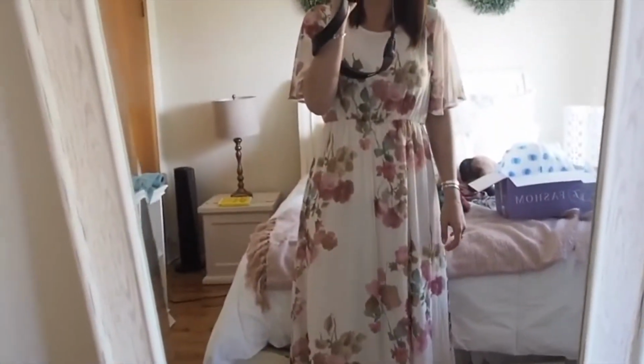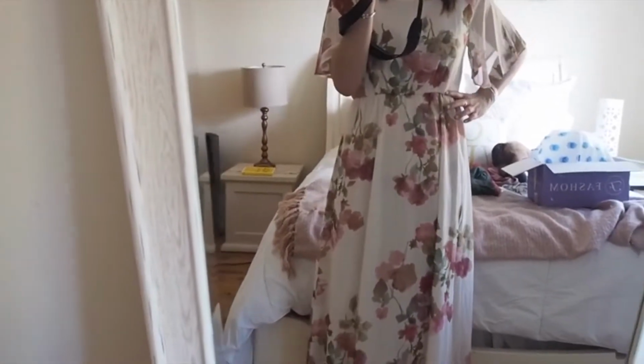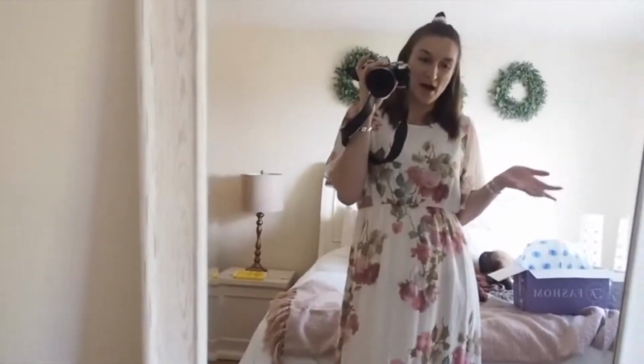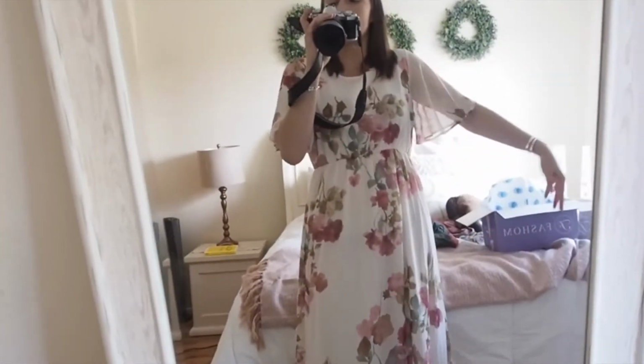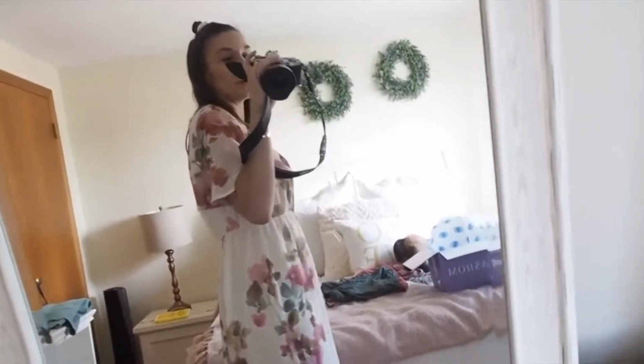I love this so much. I think it would be really cute to take photos in, but I don't know what it is about it. It's just a little bit too almost like motherly or matronly. Like, it's just a little more poofy. The side is really cute and it falls really nicely, and obviously the back is adorable, same thing. But I don't know about this one.